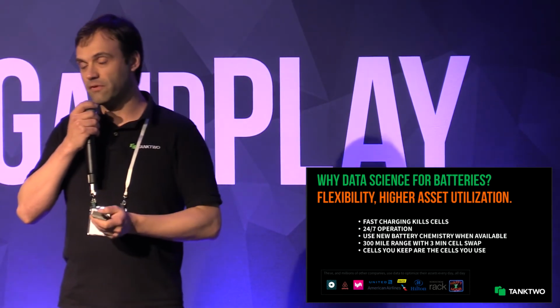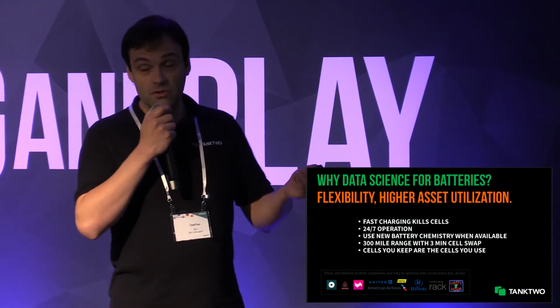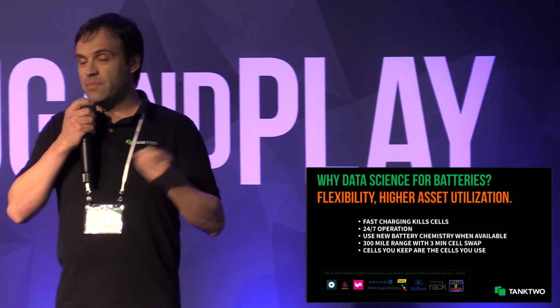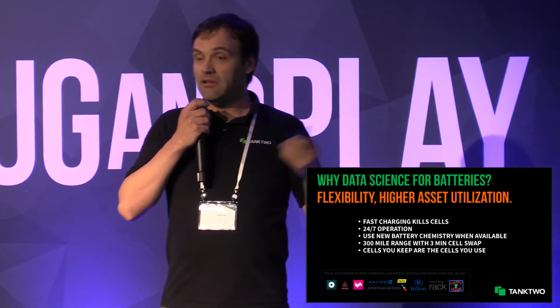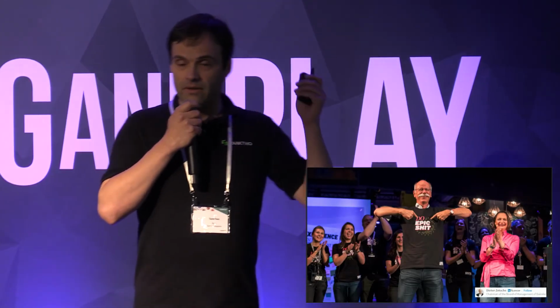You can use electric cars for fleets. They run 24/7. You can apply new battery chemistry when it becomes available. You can mix all the new battery chemistry. It works all great together. And the cells you keep on a day-to-day use are the ones that you actually use. It's not necessarily those which you might use someday during the week or maybe once a month to drive to grandma.